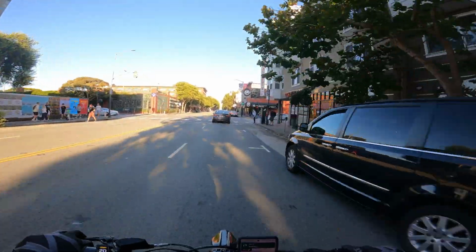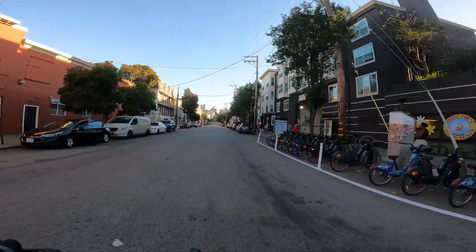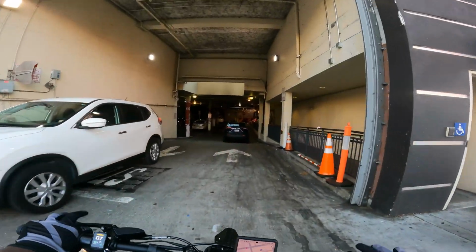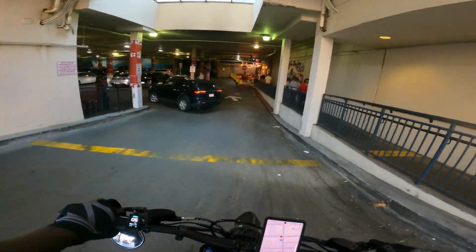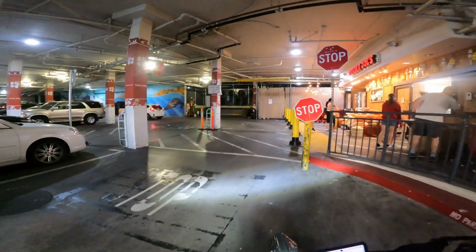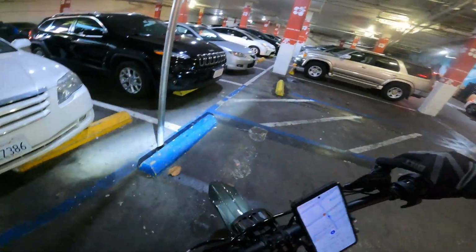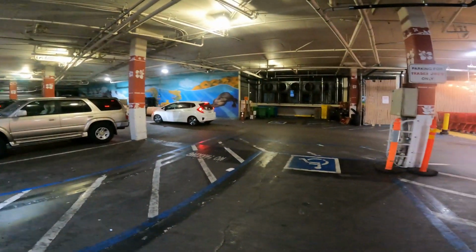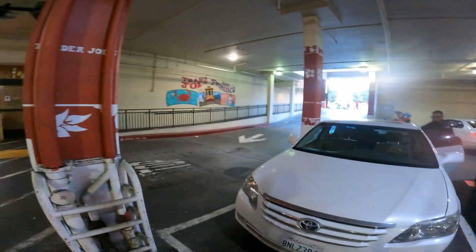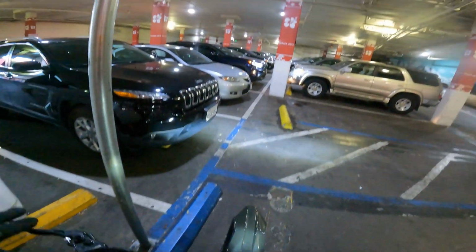Yeah, I literally cringe every time I hear that grinding noise. Not very ideal at all. Alright, now there are not a whole lot of great places to lock up the bike in this parking garage, so I'm thinking we just lock it up next to this pole and call it a day. Yeah, this is as good as it's gonna get.